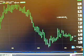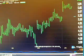I waited. I got it off at 640. It's right where I owned it. Bought it at 640, sold it at 640. That's a trade that didn't work out for me, but we still broke even on it. Next trade, PKTR.